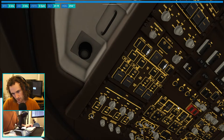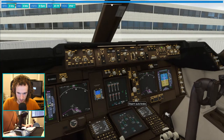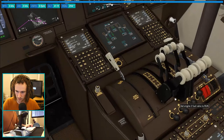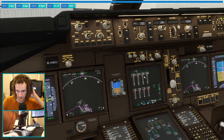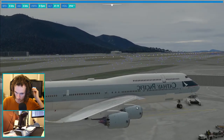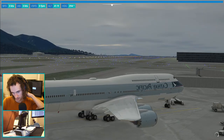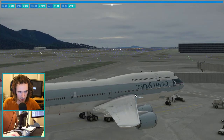That was weird. All right, let's start engines 4 and 3. Oops, there we go. Wait for our N2s to come up. And start the fuel flow. Unfortunately, the livery is reversed on this side of the aircraft just due to a bug in the game at the moment.